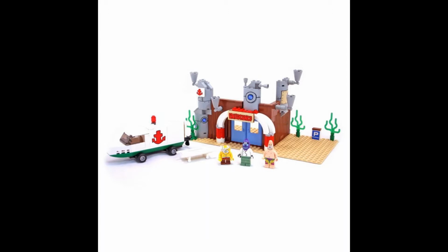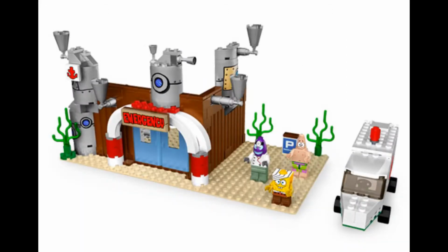So, number 5 on the list, this is a set I don't own, but I would like to someday, and this is the Emergency Room. This set I think was a great deal when it came out. It retailed for only $30. Came with only 3 minifigures, but came with Patrick, which you've seen before, SpongeBob with the bandage on, which we hadn't seen before, and is a pretty cool figure. And my favorite figure of the set is the Bikini Bottom emergency room character fish.